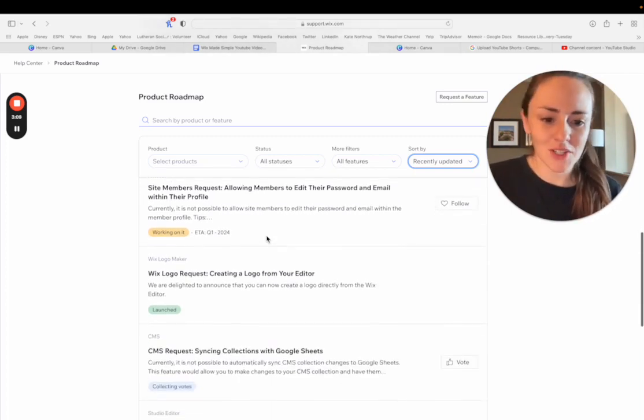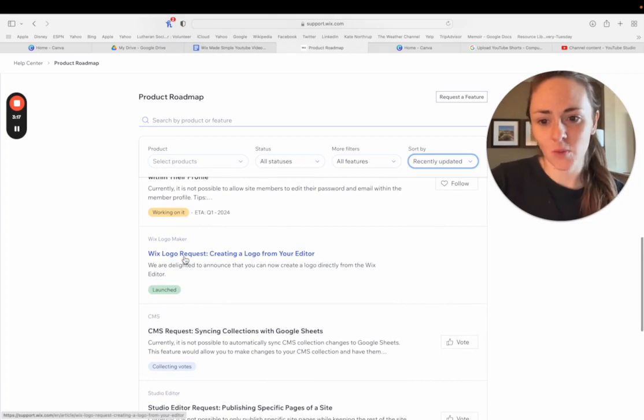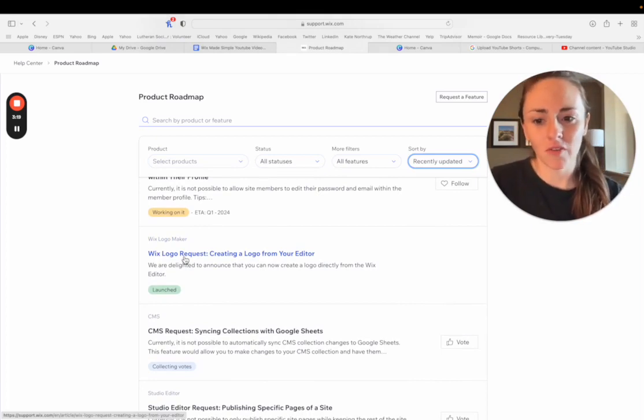So let's take a look at just a few of these and get an idea for what this whole thing looks like. One that's standing out to me right now is this Wix logo request, creating a logo from your editor.